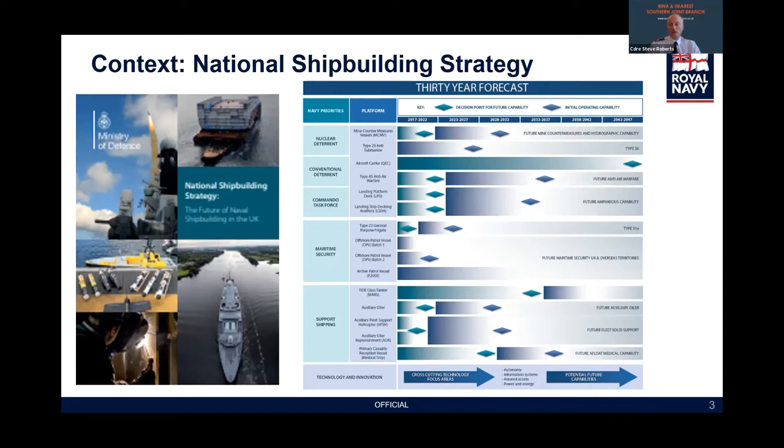And also in here you'll see the hook into the fleet solid support ship. So a really good foundation for both shipbuilding and the Navy, and as part of the refresh following the integrated review and the Defence Command paper, this National Shipbuilding Strategy is going through a refresh as I speak, hoping to be published relatively soon. So for me, this is really important context because it gives me a clear direction about where ship acquisition is headed, and it gives me the confidence that it's being invested in the future.